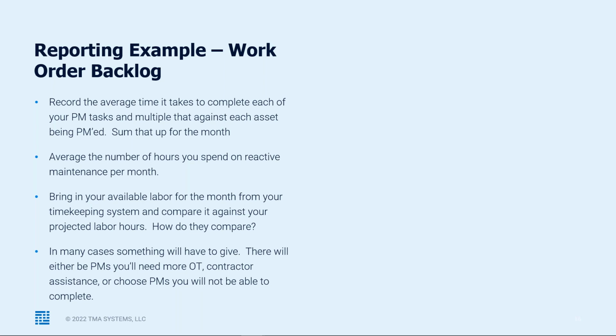longer. So we want to always record the average time it takes to complete your PM task, for example, so we have a metric, because that should be somewhat predictable. We do it often enough. I should kind of know, on average, how long it takes us to do this particular PM task. We take that, multiply it against every asset that we have, and sum it up for the month. And I should have a nice chunk of hours where I know that, let's say, it's 1,000 hours of preventive maintenance work for August.